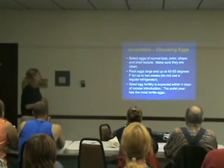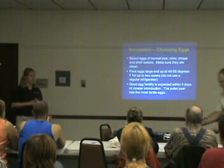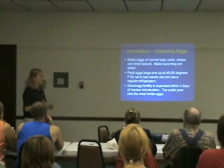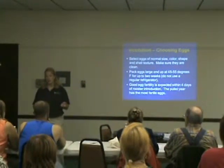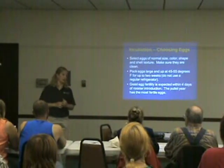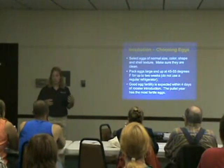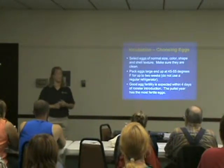When you're choosing eggs to incubate, say you have a rooster and a hen, and she's laying eggs, and I don't think the ordinance allows for roosters, so this may be at another location that you have these. But you want to select eggs of a normal size, color, and shape. You don't want the double yolk ones, the real big ones, and you don't want the little small ones. They're not going to hatch. Make sure they're clean, because the shells are porous, and they can absorb some salmonella or any other disease through their shells.